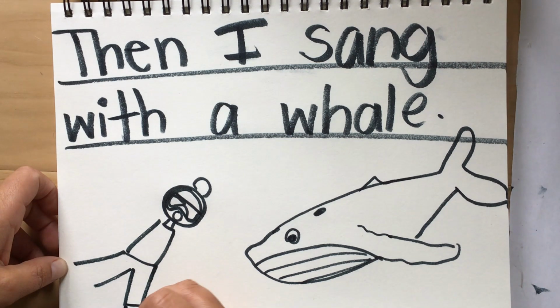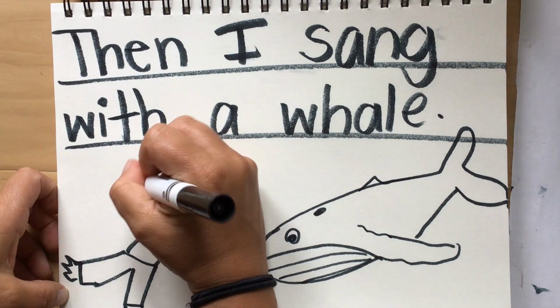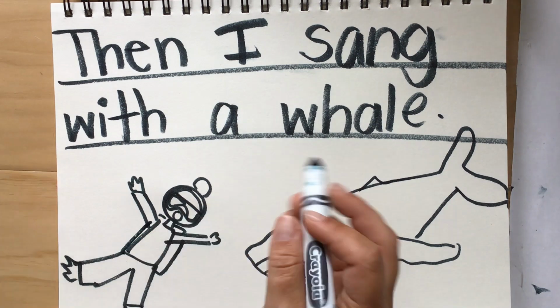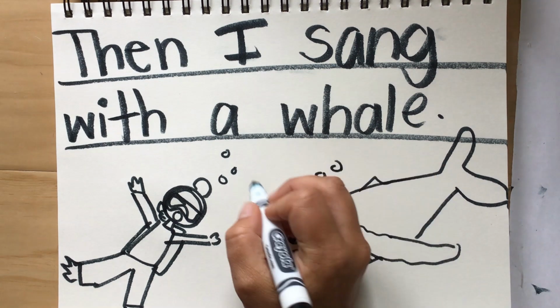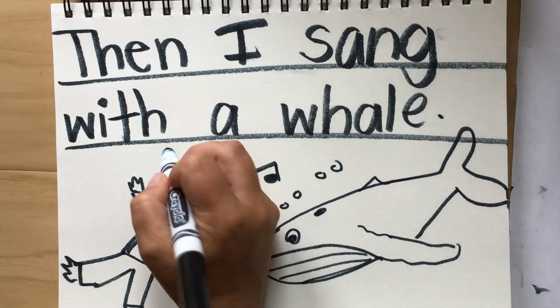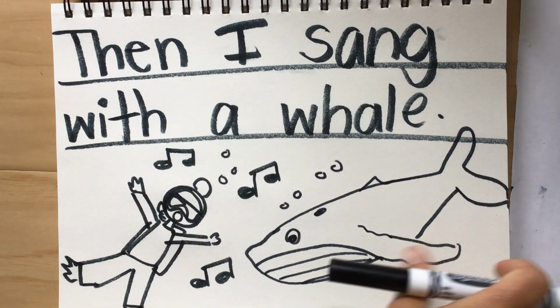Here's my wetsuit and my flippers. I got my tanks on my back. And then you usually have the thing that goes around to your mouth that does the bubbles. So I'm going to put bubbles going up from both of us. And I'm going to put music notes to show that we're singing like the whale song. Okay, then I sang with a whale.